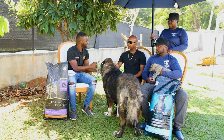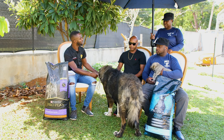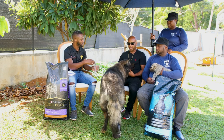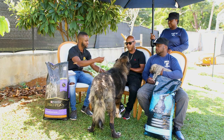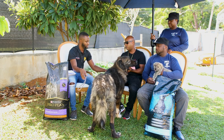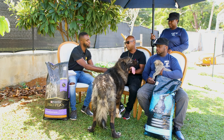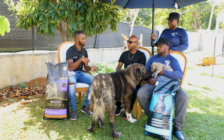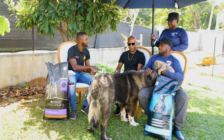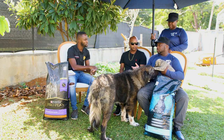Are there any health concerns with this breed, Amani? Well, as with any dog, there are a few. It's a giant dog, so of course, as they age, some of them will get osteoporosis and bone problems with the joints, hip dysplasia. Also conjunctivitis, but that comes with age. And cataract is one of them.